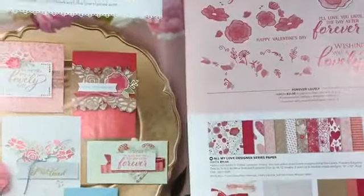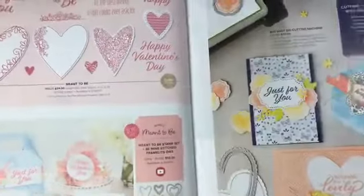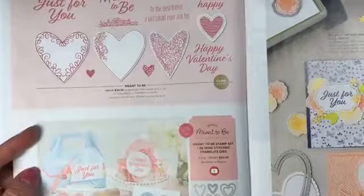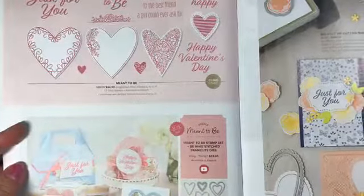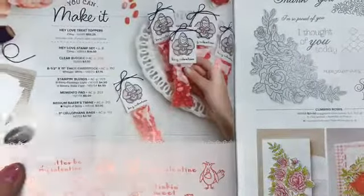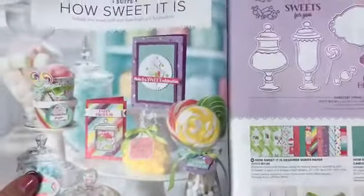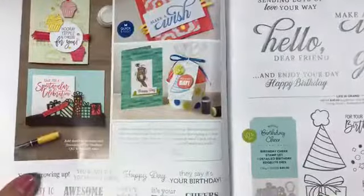Let me just check in here. In the occasions catalog, there's a few things. This is what we're going to be playing with today: the Meant to Be stamp set and the Be Mine framelits. But I wanted to show you, there are so many good things in here.